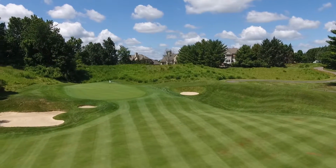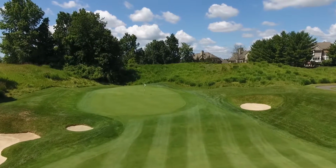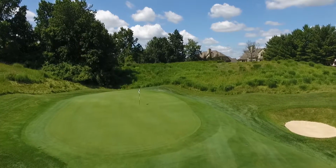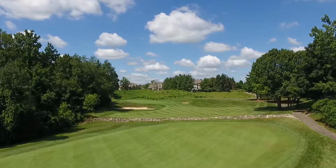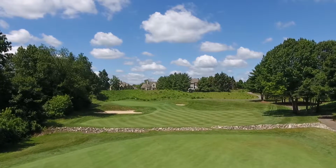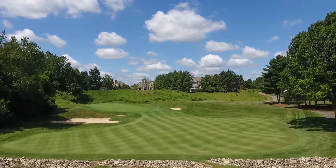So it makes it a little longer, plus it's about a 10% incline in the grade, so it makes it play a little longer. But if you catch the wind just right, and on a warm day, you can get there in 2. But again, the rock wall up there at the cross section at about 80 yards makes you make a decision. Either you're going to go for the green, or just lay it up short of that and hit a wedge or a short iron into the green.